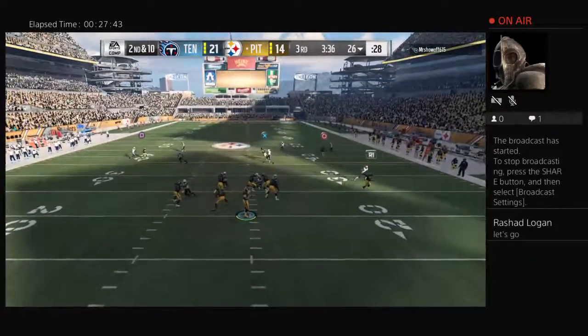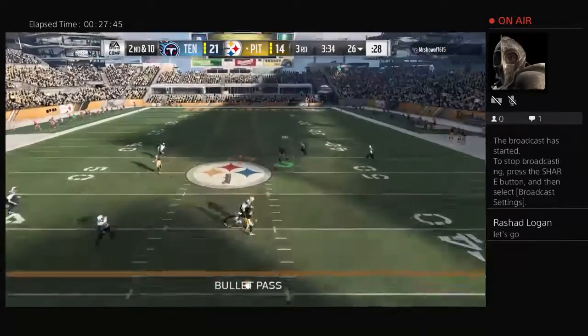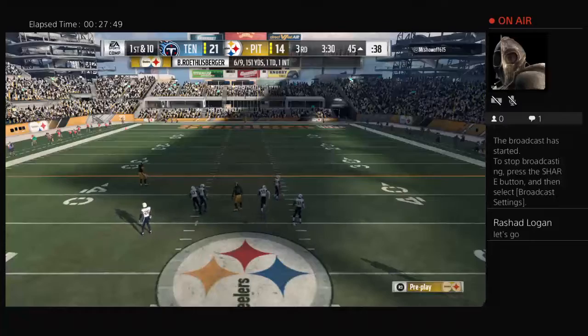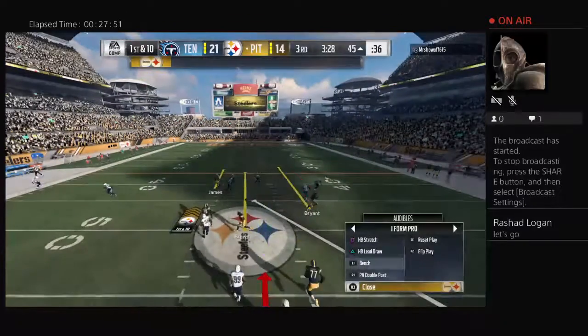Here's Roethlisberger to throw. And Bryant's got it over the middle. He got 29 yards that time.